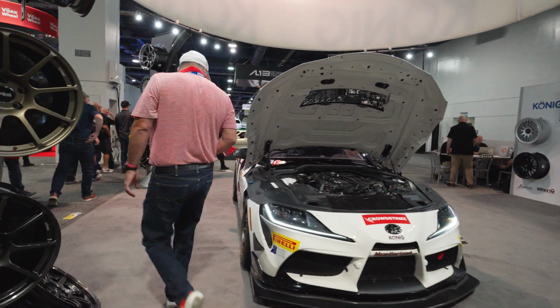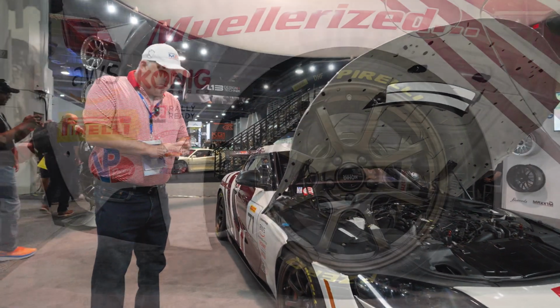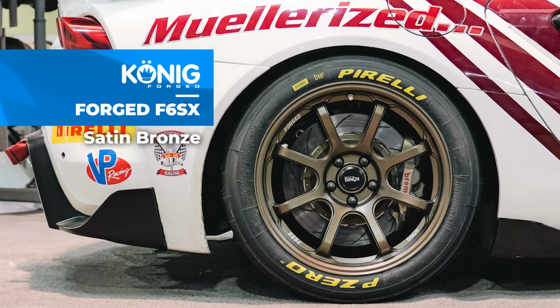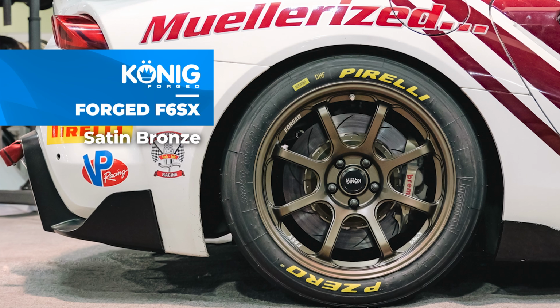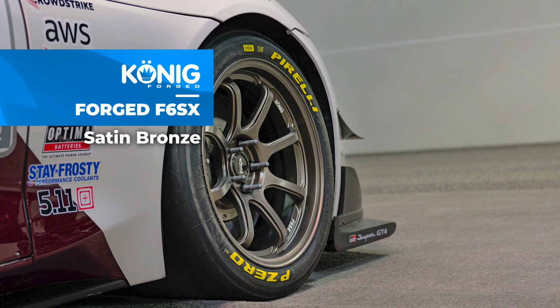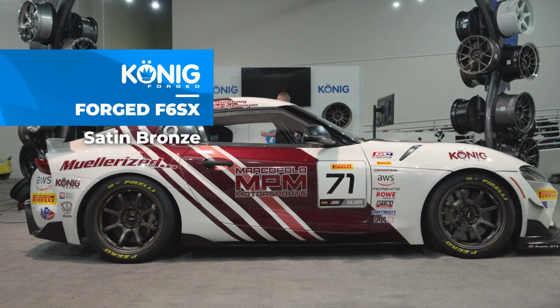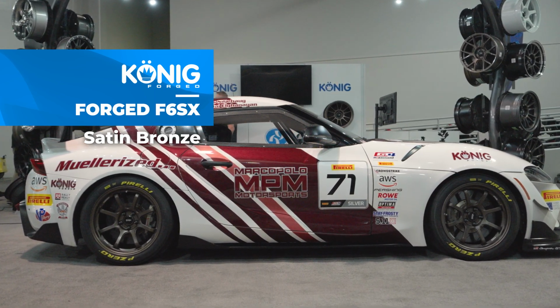Walking over to the suspension and the brakes. Here at SEMA, we are introducing the KONIG Forged Toyota Supra wheel. This is a unique part that was modeled, laser scanned, and built by KONIG American, starting with just viewing the car at my shop in Santa Ana, California.